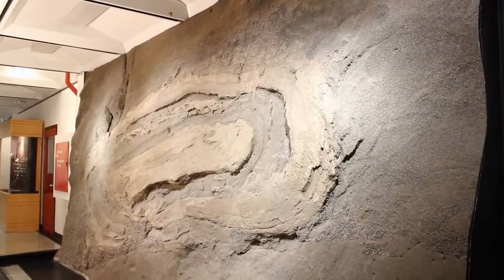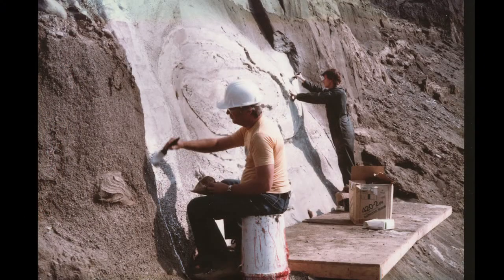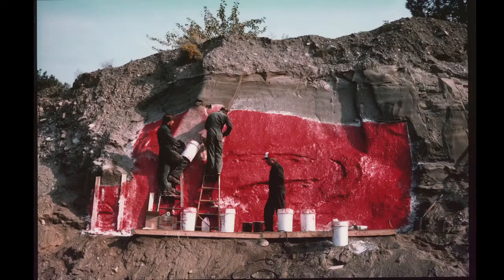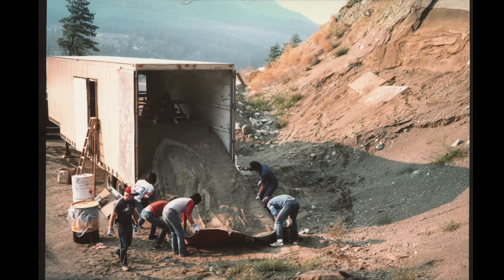The process began with several skilled technicians spraying the outcrop with a mixture of latex rubber to hold the loose grains of sand in place. They then covered the JellyRoll with patches of burlap dipped in rubber and backed the mold with fiberglass to stiffen it. At this point, the entire package was peeled from the outcrop and transported to a workshop in Calgary.